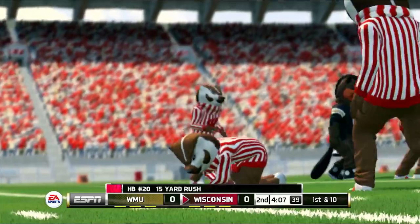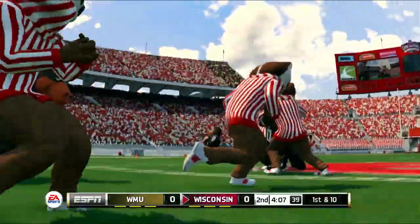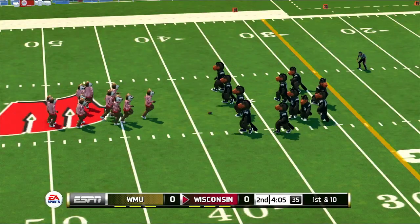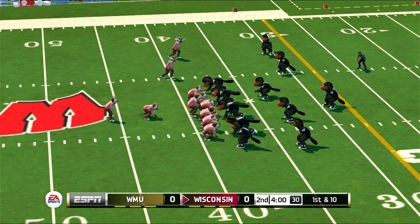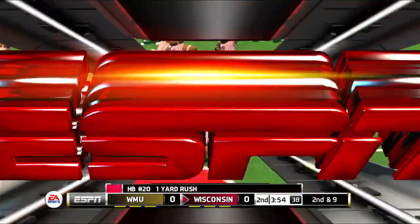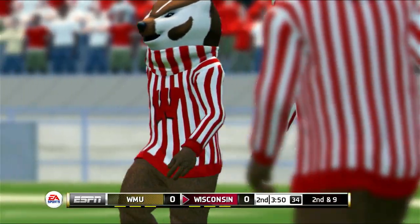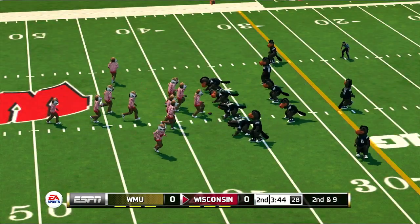Gets out to around the 38. That's not everyday speed you're talking about with this guy. This is a unique burst combined with a really impressive field vision. Gain of one on the play. That brings up second and nine. Second and nine coming up here. Ball on the 37-yard line.